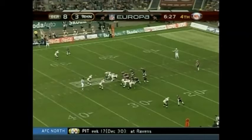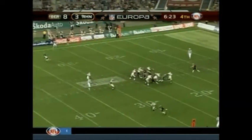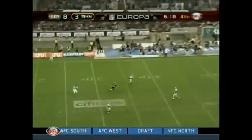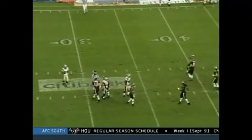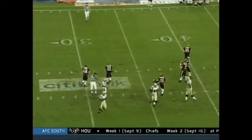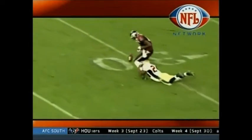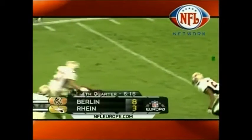So an opportunity now. You get the football back for Berlin. You've got 6:30 to go in the game. They'd like to make some progress here. They'd also like to burn some clock. A fair catch for Chris Barkley. Starts them off in pretty good field position, just shy of their own 32-yard line. Time winding down. Just that far from a catch and a potential first down. Berlin gets it when we come back.